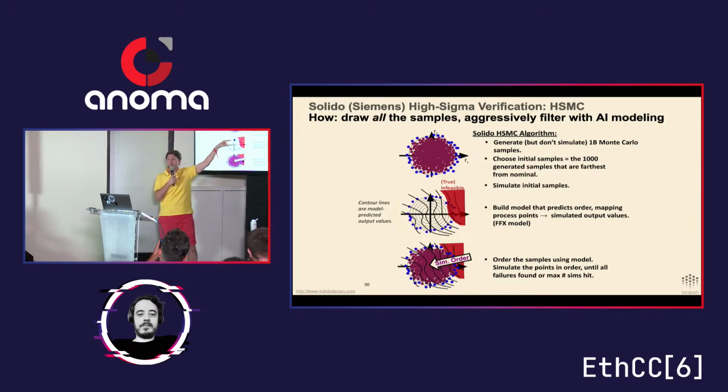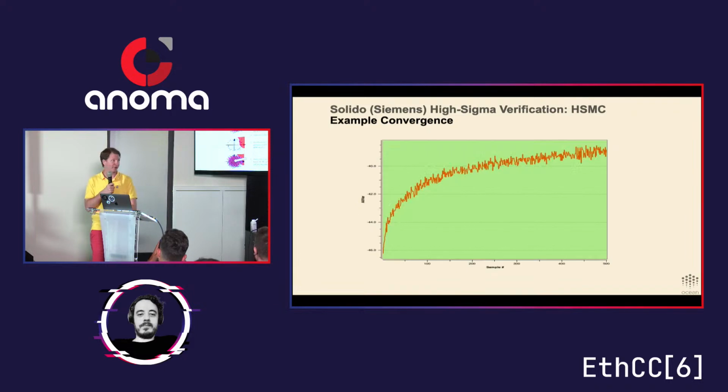You build a response surface model from that, an AI model, and then you use that to very quickly filter the simulations. So we were able to filter 1 million samples in 1 second on a CPU, because we had just optimized the heck out of that. So you would filter, simulate the ones that were the most likely to fail, and then update your model and loop, loop, loop, right? It sounds straightforward, but the devil's in the details.